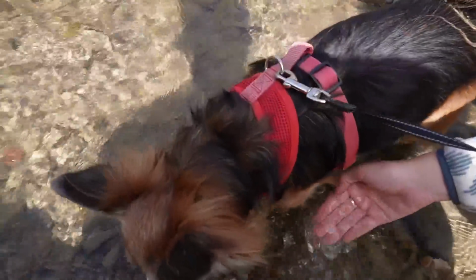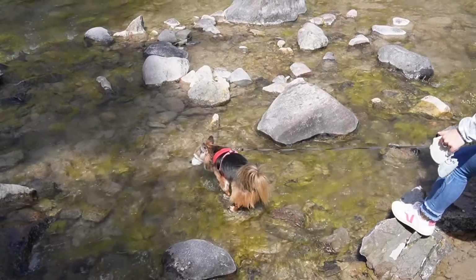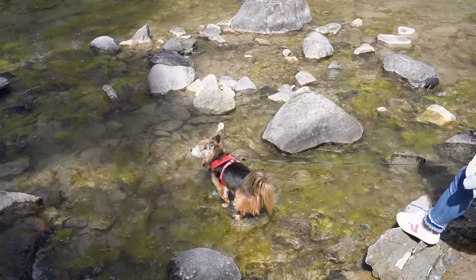It's chilly though, oh my gosh, my hand's getting numb. Barkley is such a funny dog because he will not jump into a pool or into a deep part of the lake, but if you give him a chance to walk in by himself, he's going in no matter what. It doesn't matter where we are, how cold the water is, he's getting in it.